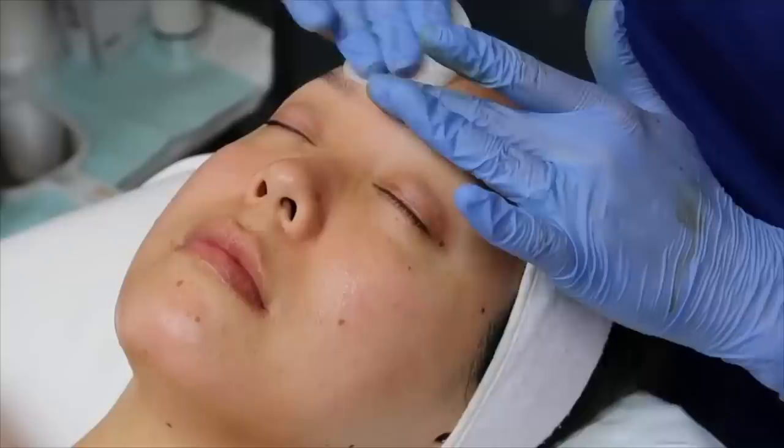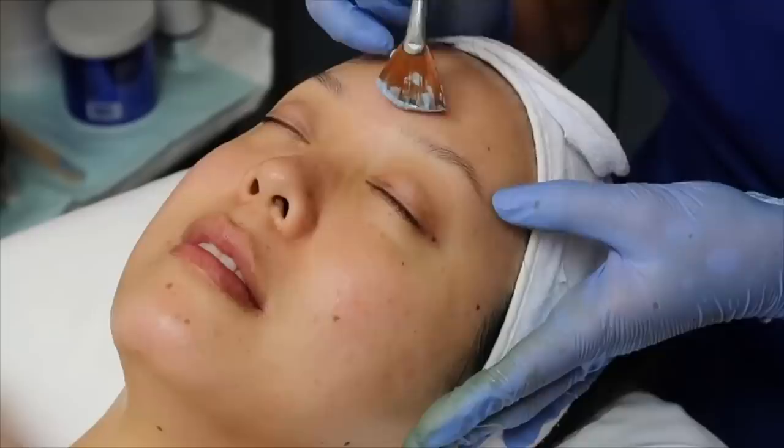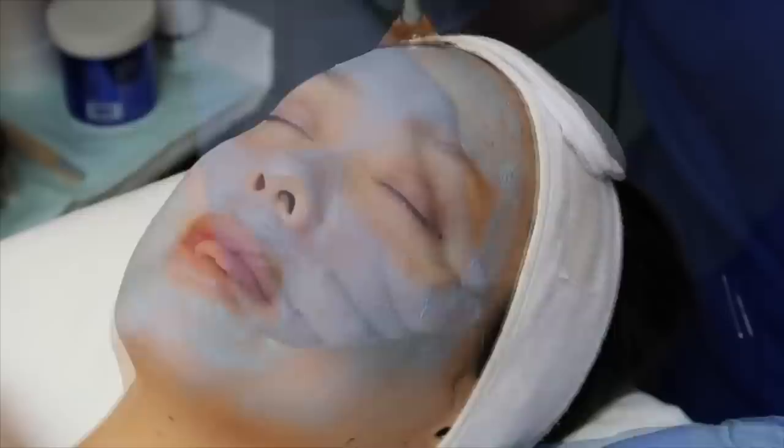Next up, we're going to tone using the TE Salicylic Glycolic Toner Pad, and there's three levels that they have available. Based on my skincare needs, we are going in with a sulfur mask, which will help pull out whatever's left in my pores without overly drying my skin. This is safe to use. It's very gentle, even though it's quite tingly.